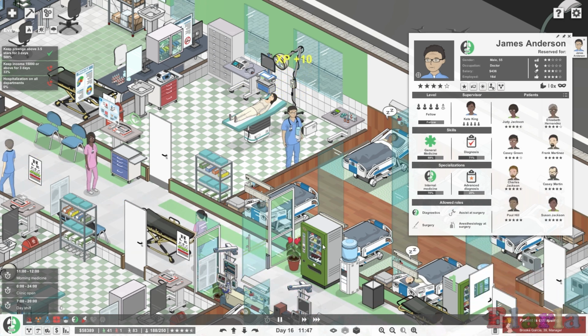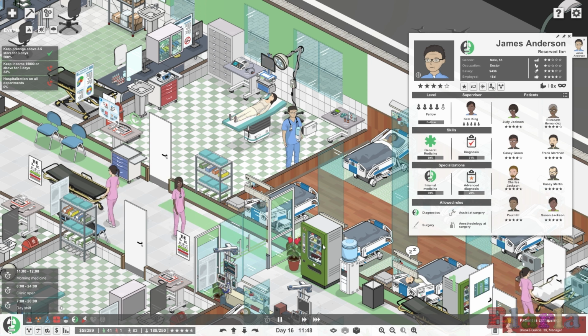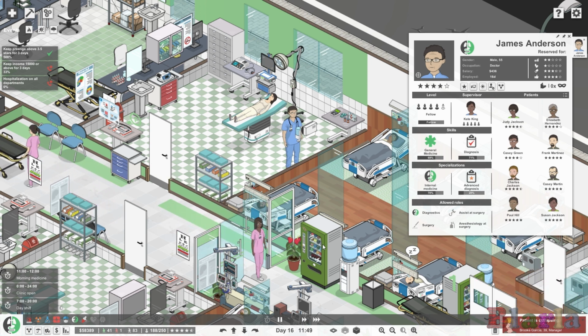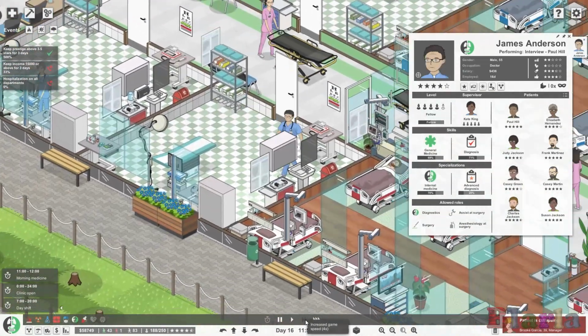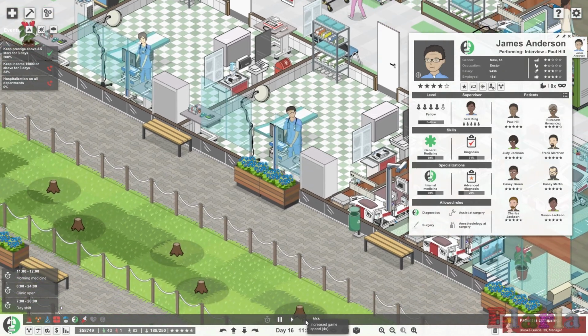So that's one option that might help reduce the amount that he's walking around, and that means that he can also deal with his needs right in this diagnostic room, and then he would only really need to leave to go and do the patient rounds, right? So that's I think a legitimate idea.